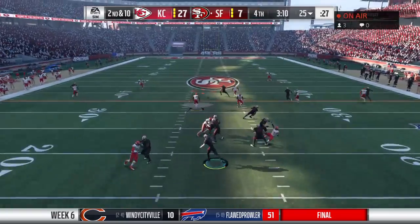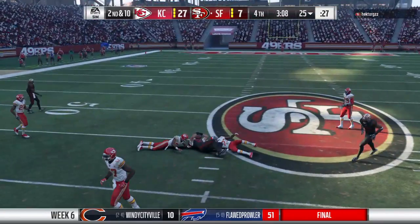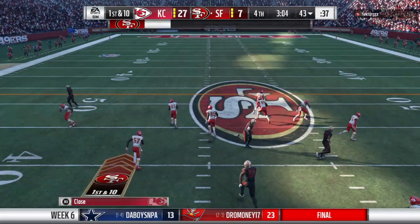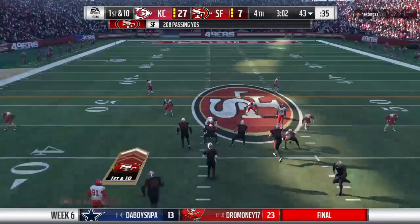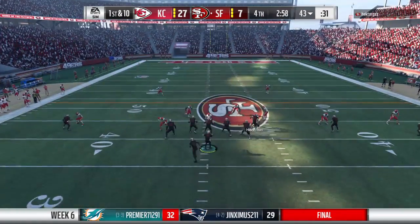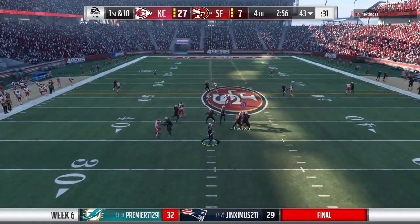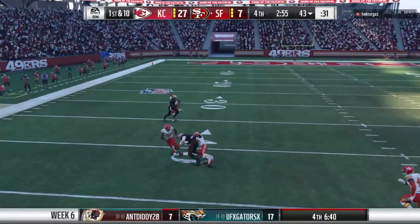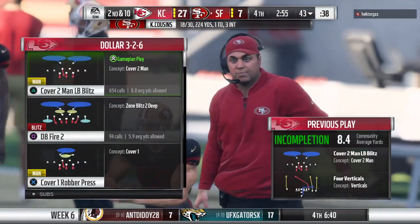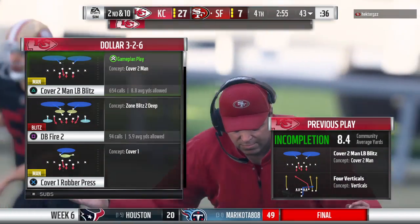Throwing again, Cousins on 2nd and 10. Complete to the tight end, Kittle, over the middle of the field. And they get him down, but not before he takes it across the 40-yard line. He goes for 18 there as the drive will continue. Cousins now. And it pops free. The collision there jarred the ball loose and brings up 2nd down.